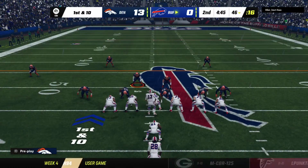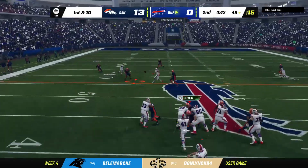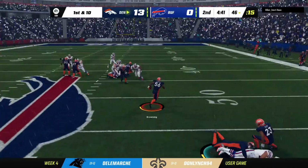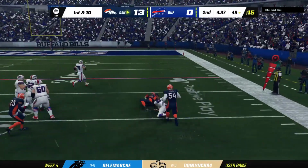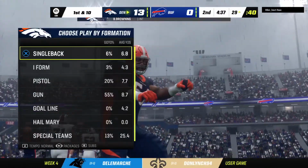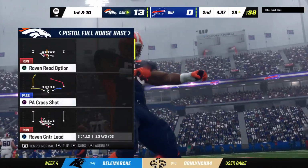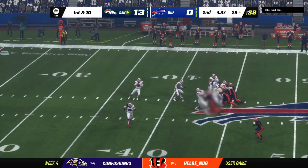Watch the slant. Watch the slant. Here's Allen on 1st and 10. And it's intercepted. And the Broncos are going to take possession of the football. They're trying to resurrect his confidence. Last week was a disaster. 5 interceptions in that loss, and another pick there.